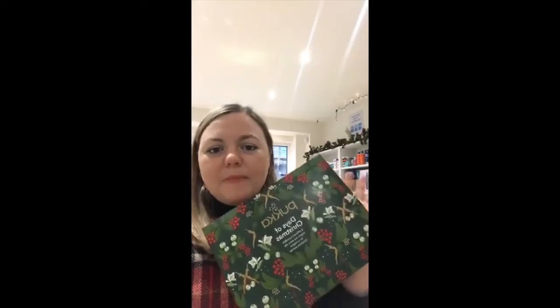They were super popular for gifts. Lots of people were buying these for friends and family. They are supposed to be for Advent, but there's no reason why you can't just give them as a Christmas gift and they can enjoy them throughout the season. So that's the Pucka.